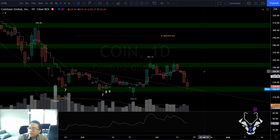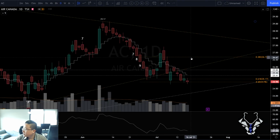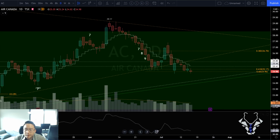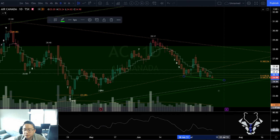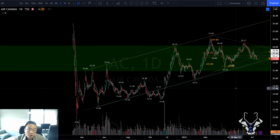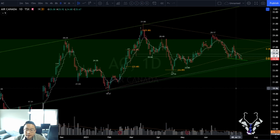All right, next is AC, Air Canada. Still in that GP, stalling, nothing significant. From here, I am seeing there is a slight bull divergence forming, just depending on how you want to draw it, which wick you want to use kind of thing. So there is a slight bull divergence forming. I do like what the chart is doing. Ultimately, I already have an entry position in since the GP.